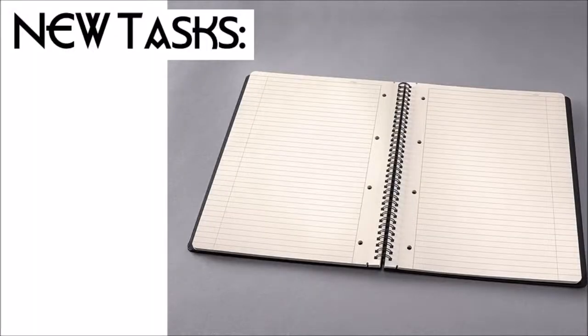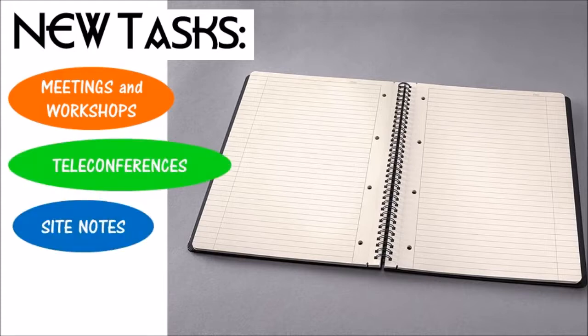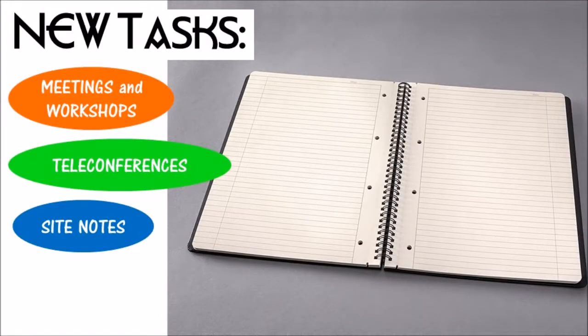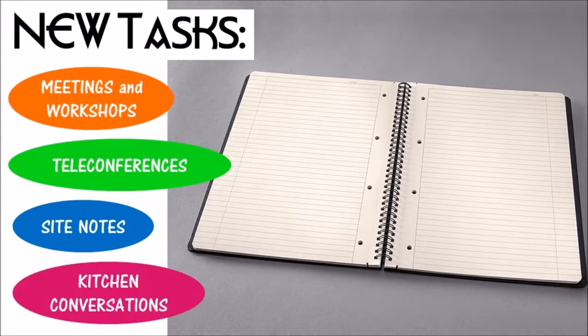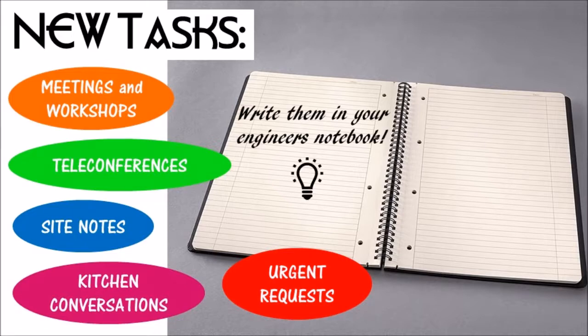So these are things like workshops and meetings where you'll have your notebook on a desk in front of you, site visits. The hardcover again is really good for site visits because it's hard. You can write on it without having anything to rest it on. We've also got teleconferences because you can sit there on the phone taking minutes. You've got conversations that you have in the kitchen where you can then duck back to your desk and write down any important information as soon as you've heard it. And then the last thing is when someone actually comes by your desk and says they need something urgently. So the most likely place you're going to record that is in your notebook.